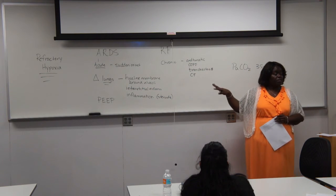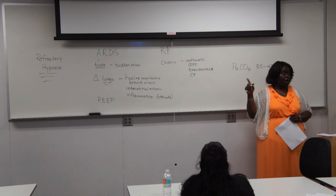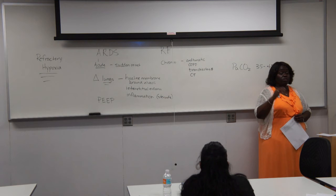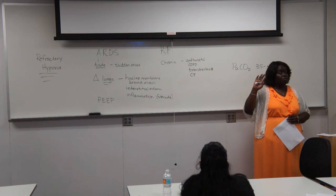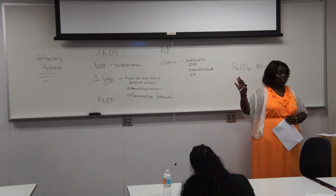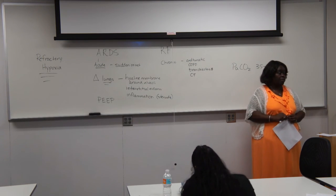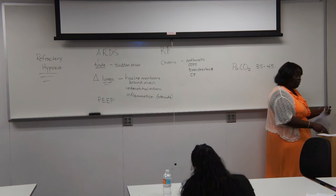But these are the worst case scenarios when you talk about patients who have respiratory disorders. Refractory hypoxia is key. And you're going to see a lot of the same signs and symptoms when you read the textbook. But remember, ARDS is an acute onset of symptoms, an acute problem the patient has, and there's a physical change that happens in the lungs. You're not seeing that in a respiratory failure patient at all.